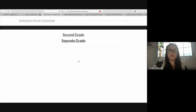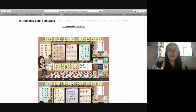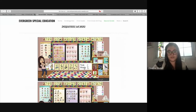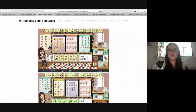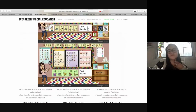For second grade, looks a little bit different, but then again, very similar. So we're working on glued sounds. Oopsies, sorry, I clicked the wrong button. Or vowel teams, rather. Sorry, that one's different. We're working on vowel sounds or welded sounds, different from first grade. This isn't the same level, so it's going to be a different video. Different trick words. Long vowel sounds or vowel teams. Okay, so again, the layout is very similar, but different resources for different grade levels.